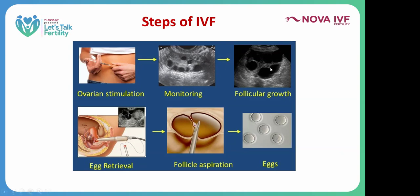In the next 10 days, this is the kind of monitoring we do on ultrasound. We see these small eggs at the start. This is how they start growing. Once they are ready, this is how the egg retrieval is done. It's a 5-minute procedure. It's done under short general anesthesia. So there's absolutely no pain. The woman is fast asleep. She feels nothing. The follicle is aspirated. You can see that egg there. And when you take it out, this is how the eggs look under the microscope.